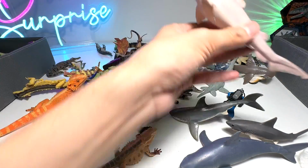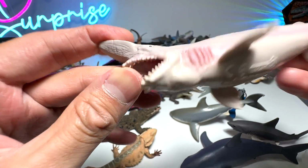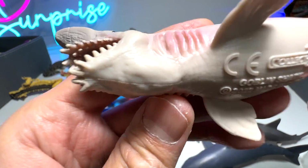Okay, next one. This is a gorgeous one. I can't remember how I actually acquired this figure. Not too sure whether it was sent to me or whether I purchased this myself. It is a goblin shark.